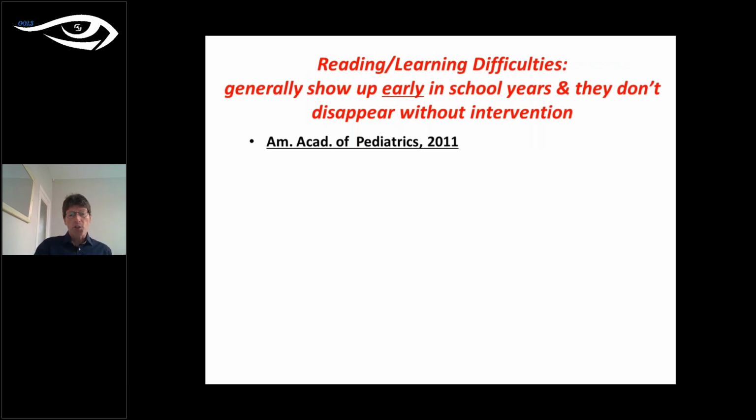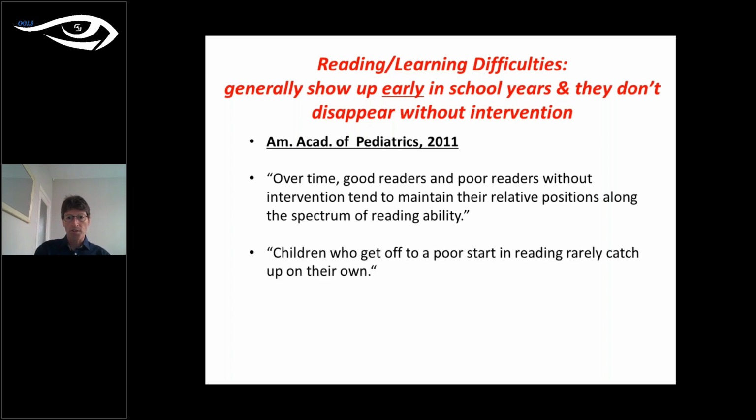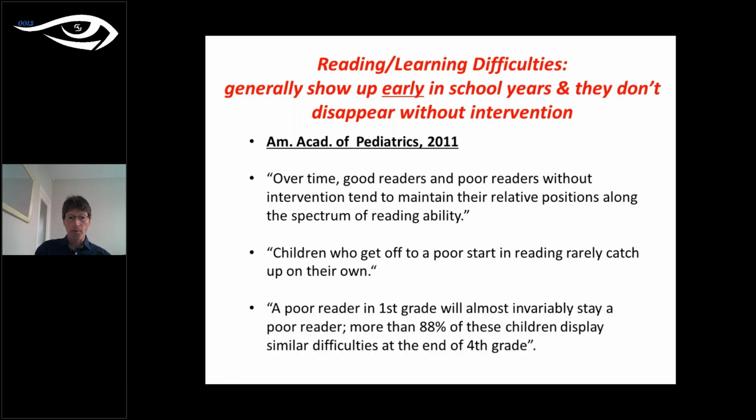Reading and learning difficulties generally show up in the early years, and they don't disappear without intervention. That's why it's so important that if there is a reading difficulty suspected, it's found early. Here's what the American Academy of Pediatrics says. Over time, good readers and poor readers without intervention, so in other words, it hasn't been identified and nothing's been done about it, tend to maintain their relative positions along the spectrum of reading ability. So in other words, the poor readers don't catch up. Children who get off to a poor start in reading rarely catch up on their own.